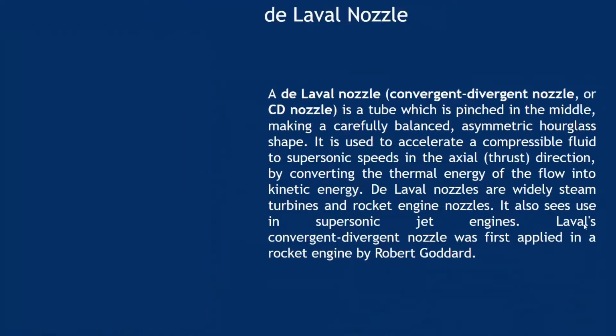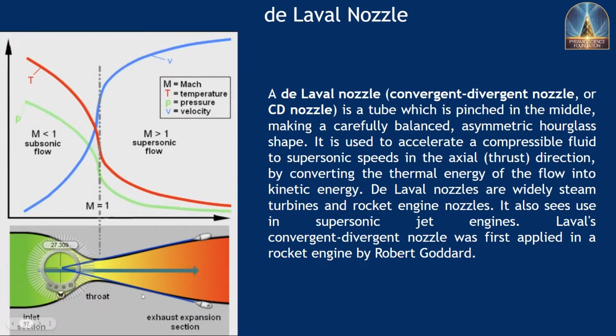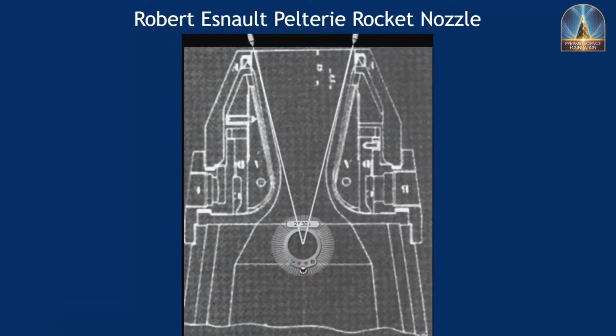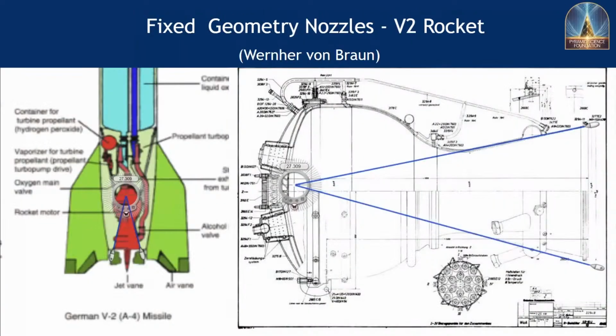With that in mind, we talked about Gustav Laval, and we talked about expansive nozzles for supersonic travel. Then we started looking at a couple of these nozzles. The rocket engine nozzle that we're seeing here was designed by Robert Pelterie. He was a French rocketeer, pre-World War II. You can see his geometry is virtually identical, not quite spot on, to that of the golden ratio scaling, and this was done before World War II. As we're going to see, the precision got better during World War II. Now, this is an example of a fixed geometry nozzle. We saw this last week.